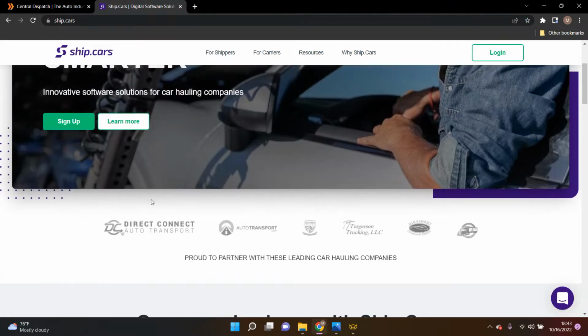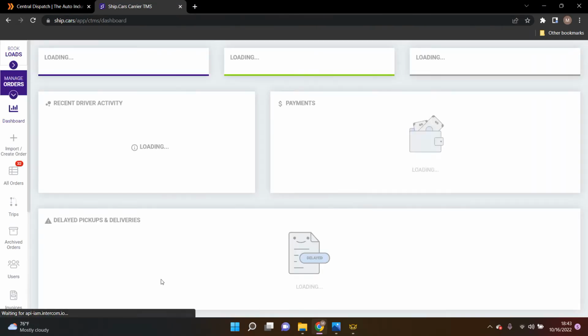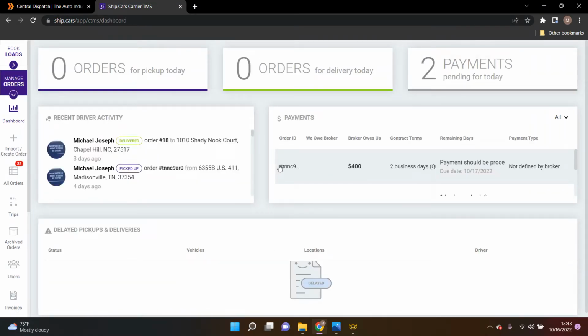Ship.cars. Ship.cars is a pretty good one to use. And the reason why is because it works in two parts, right? This part that you're actually seeing right here is the EPOS system. Ship.cars works in a sense of you can use this for all your electronic BOLs. And the amazing thing about Ship.cars is it's completely free for carriers. You can use this as a part of your BOLs to create orders, and all that different stuff.